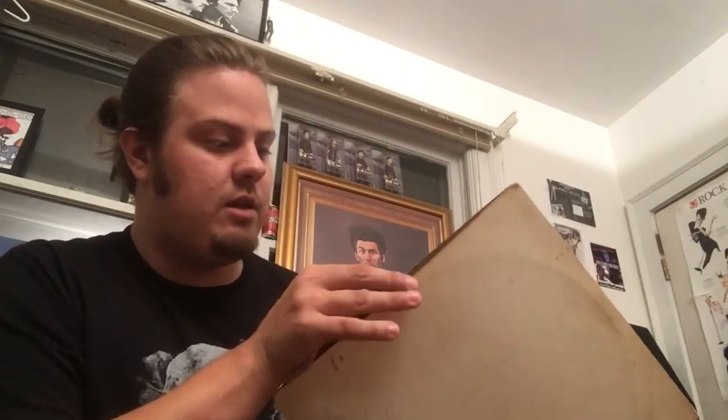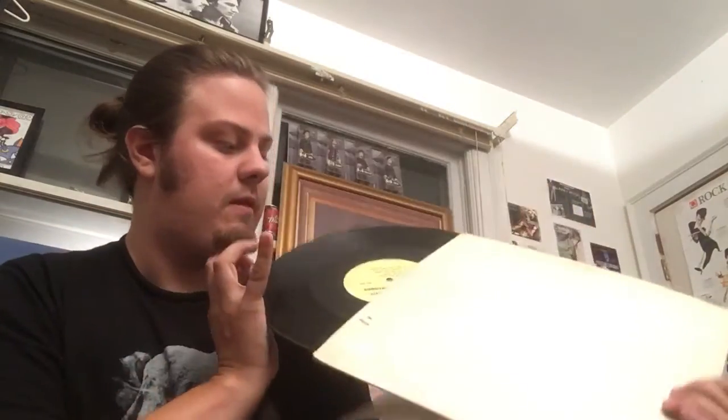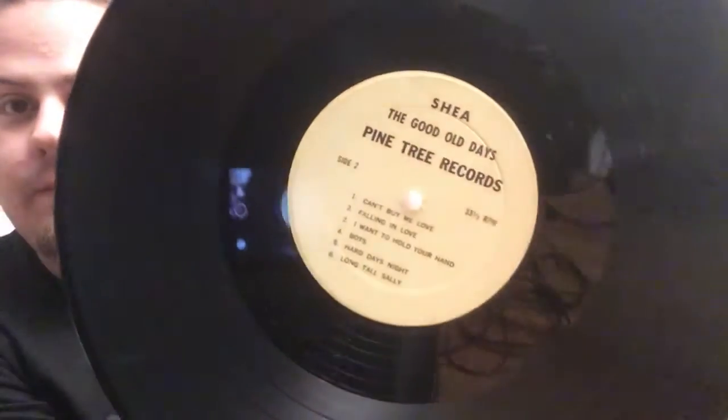But bought it on the whim because it was cheap. Didn't really think about it because of how good the price was. Thinking it was the Shea Stadium concert, since it says Shea, the good old days. But lo and behold, it was not. The label there is actually the Hollywood Bowl show from 1964, but the complete show.